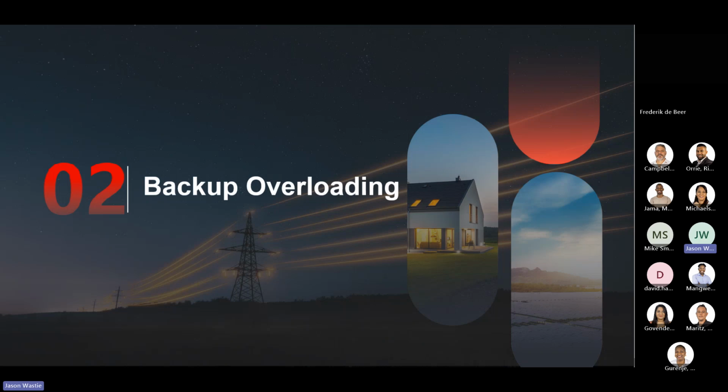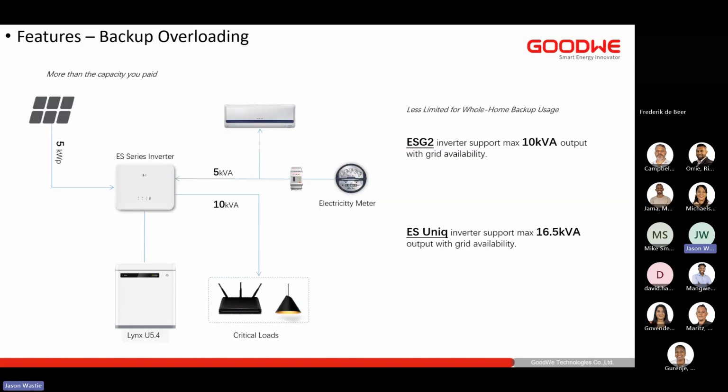We're going to backup overloading, which is the next feature that the ES series has. This is a general pass-through. With the grid availability, you can have up to 10 kilowatts to run your loads, so 5 kilowatts from PV and 5 kilowatts from the grid. With the ES Unique, it supports a max of 16.5 kVA, from the 8 all the way through to the 12. It will allow for the 16.5 kVA output with grid availability. So this is standard grid pass-through.